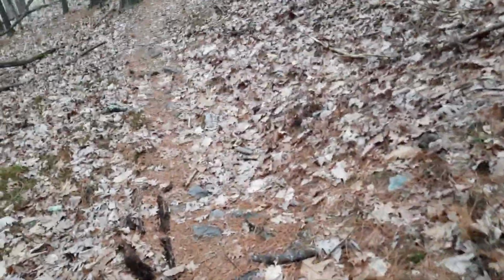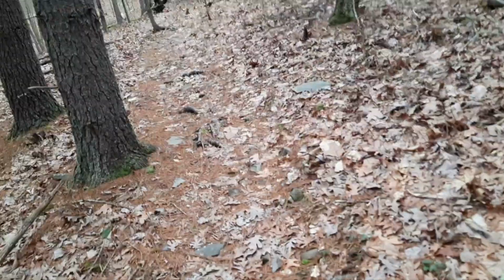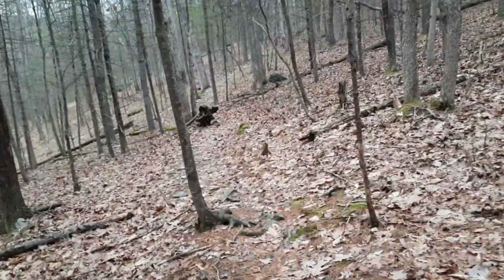You just got to be aware when you're in the woods that there's a lot of wildlife up here. So you just got to be careful. Alright, I'll post that later.